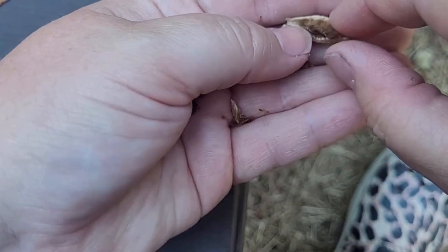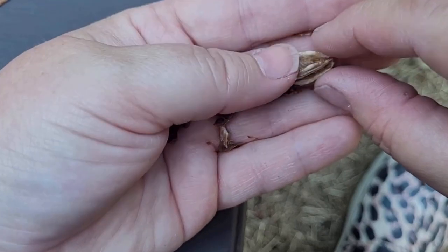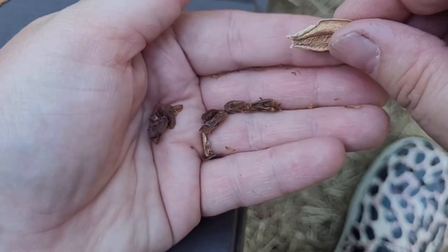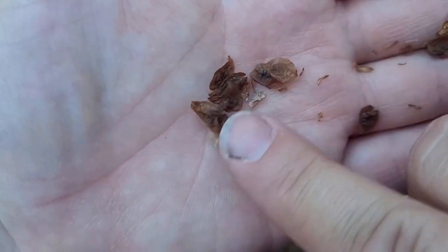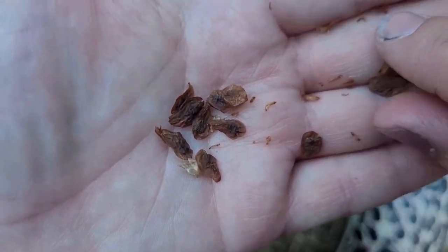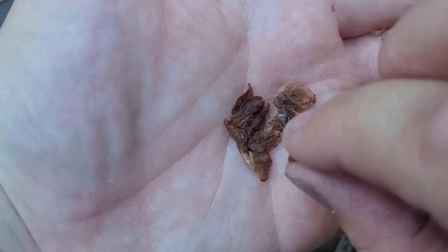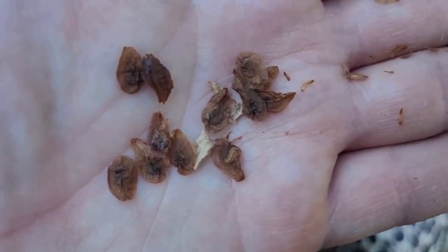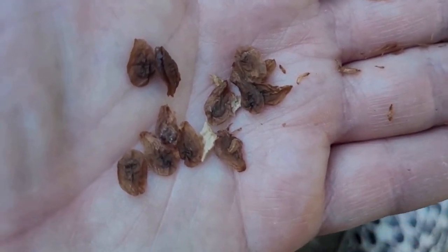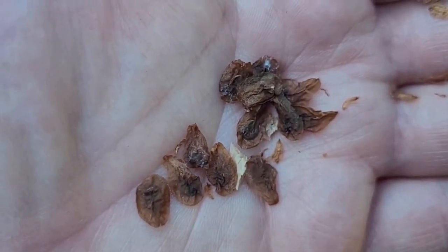So you just remove the seeds, and this can be mulch. This is what the seeds look like. And the gladiolus, my hands are really dirty because I've been working in the garden, but when you plant these, when they sprout, they'll look like little blades of grass, just like the gladiolus plants, but really super tiny.